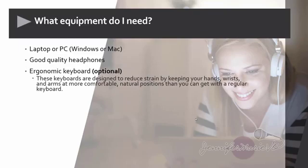The next piece of equipment you may want to use is an ergonomic keyboard, and these keyboards are especially designed to help reduce strain by keeping your hands, wrists, and arms at a more comfortable and natural position than you would get with a standard keyboard. Of course, this is optional.